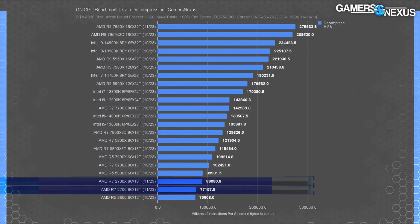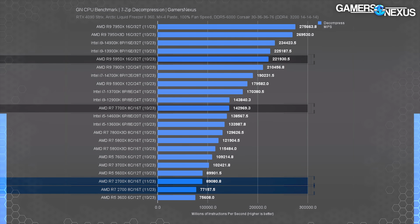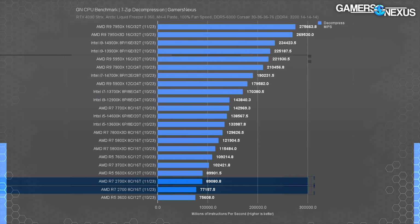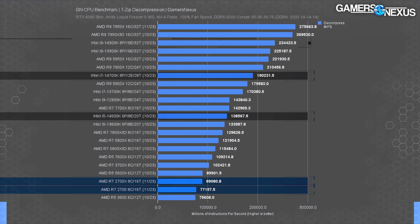Decompression shuffles the stack a bit. The 2700 and 2700X run at 77,000 and 89,000 MIPS respectively. It'd be worth overclocking the 2700 for this kind of performance if you're staying with it. If you're going new though, the 7700X would offer a significant improvement, although the 5950X is impressively far ahead for its age. And again, it ran on the same board as our 2700. The best new Intel option here would be the 14900K, but it's priced in a different bracket. The 14700K and 14600K are hard to get excited about as compared to the 5950X and 5900X.